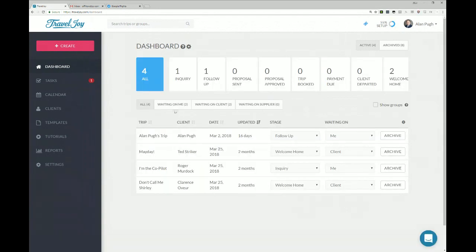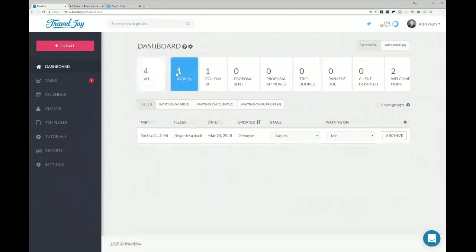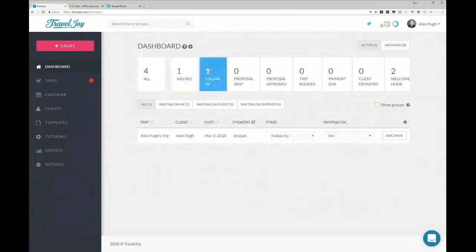Okay, here we go. So for example, if we want to see everybody that's in the inquiry status, we can click right here and we can see that we have 1 trip that is in the inquiry stage. If we want to see people who've answered the inquiry and they're waiting on a follow-up from us, we can click here. All these stages are completely customizable, renameable. They can be moved, they can be deleted and added to.